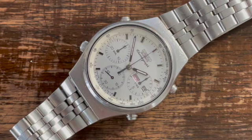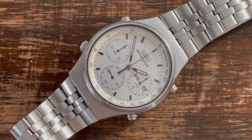Today we talk about a new old watch in my collection. This is a Seiko chronograph with the reference 7A38-727A from 1987. This watch was made in the Suwa factory in Japan, as I said, in 1987.